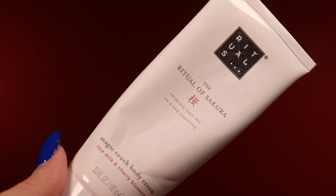SPF or not really. Actually, I do have two products from Rituals, SPF and body lotion. Oh no, it's a body cream. Body cream from Ritual of Sakura. It's a nice product to try. It's easy to apply. It's more or less nourishing, but for sure it has the scent and a bit of perfume. You feel the scent during the day, I would say. Easy to apply, looks nice.